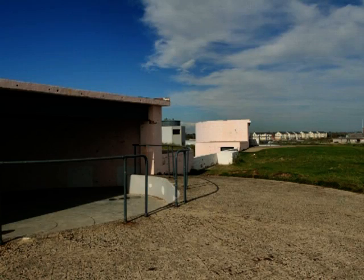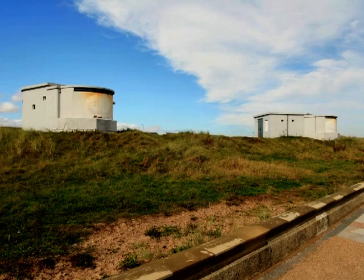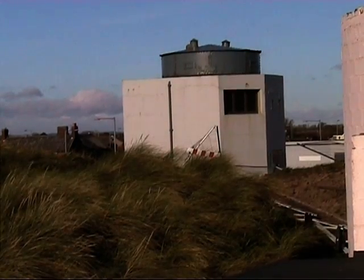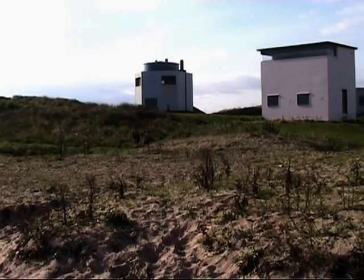What you see now started in 1916, and during the First and Second World Wars housed two 6-inch naval guns. Further along towards Blyth are two buildings that house the 90cm searchlights. The grey World War I observation post has a revolving turret and is believed to be the only one of its kind left in the world.